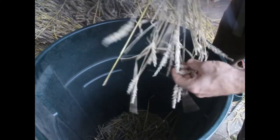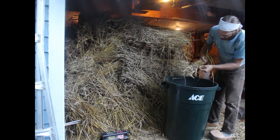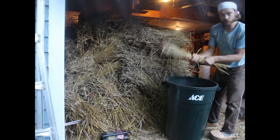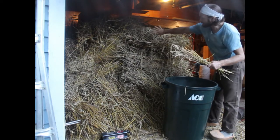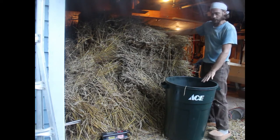Beat them on both sides, and you can see the grain heads are still here, but there's no grain left in them. All of the very dry seeds have dropped out. So now that's just straw. Straw is when it doesn't have any seeds in it. Hay is when it does. So now it's straw. This is hay, and this is straw, technically speaking. So we could do that a lot.